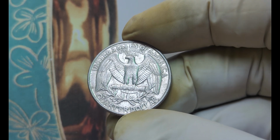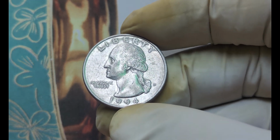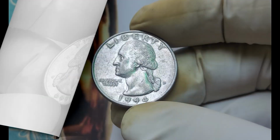Inspect the coin closely with a magnifying glass or loupe. Look for any unique errors or signs of rarity. Get your coin professionally graded to maximize its value. Consider selling it at a coin auction or through reputable dealers.